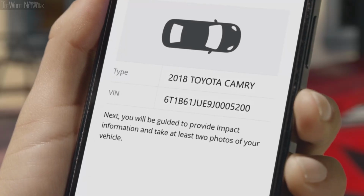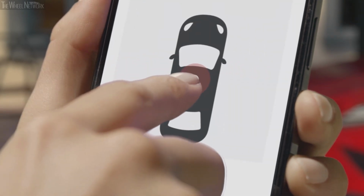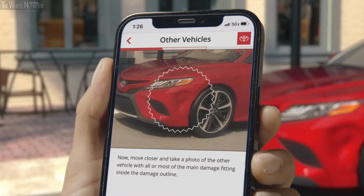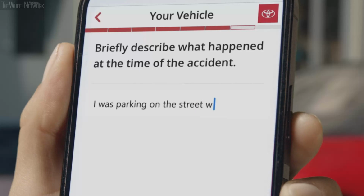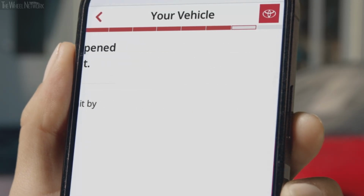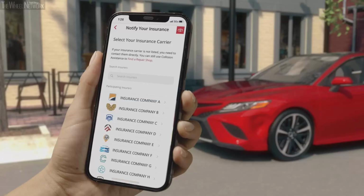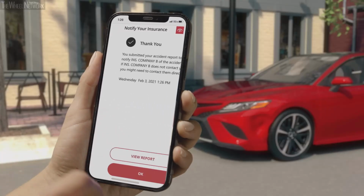Collision Assistance was designed to launch with pre-populated information to simplify and expedite the collision documentation process. The Toyota app leads you through capturing photos and documenting the details of the collision, assists with searching for a collision repair facility, and includes the option of filing a report with your insurance carrier directly within the app.